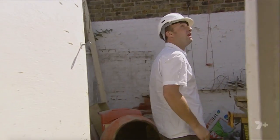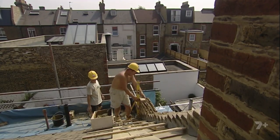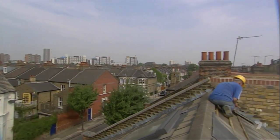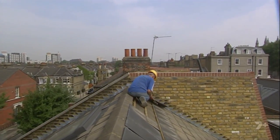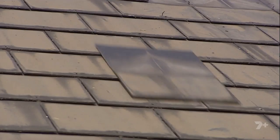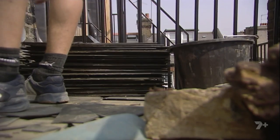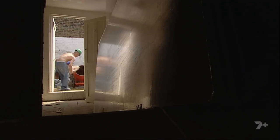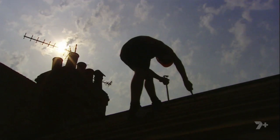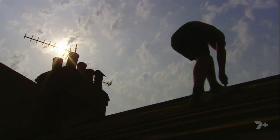First-time developer Jonathan Moon bought this maisonette in Battersea, South London, with dreams of turning it into a contemporary living space before selling it on for a massive £55,000 profit. He's months behind schedule, thousands of pounds overspent, but his confidence is as high as ever. Despite the difficult market, Jonathan now wants more money for the flat.